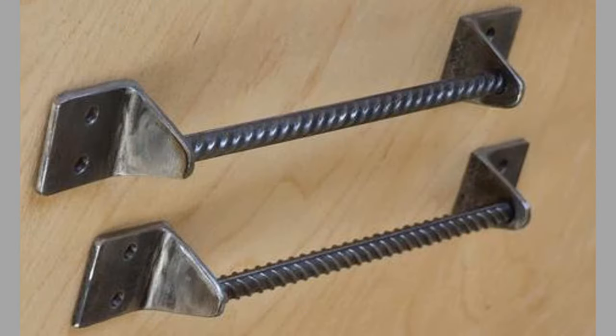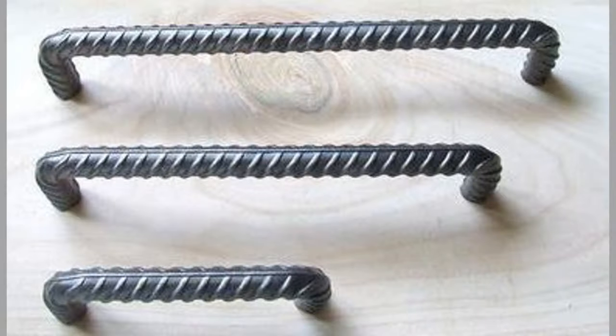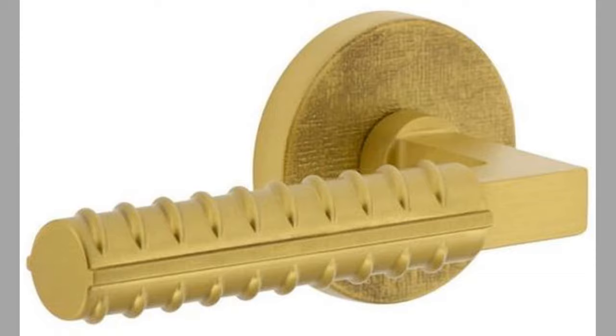Number 3, wooden handles. These types of handles are another variety that is widely used. The reason behind their wide use is that they come at affordable prices, with a subtle and classy look. Manufacturers make them in different styles and colors to give them an aesthetic touch and feel.